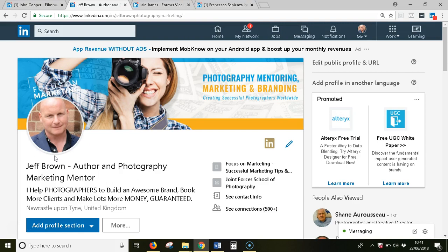There's only you in your photograph, and your photograph is fairly recent. You don't want to be using something that's like 10, 15 years old. And it's something professional. It doesn't have to all be on a white background. Sometimes it can be quite good to have your photograph where you are. So if you're a hotel photographer, you could have yourself with your camera sat in a hotel surrounded by dishes that you photographed or something like that, so you can have what's called an in situ portrait, which again helps with your branding and helps show what you actually do.